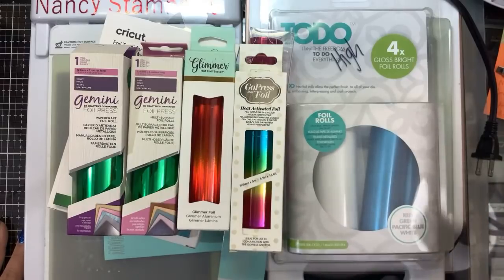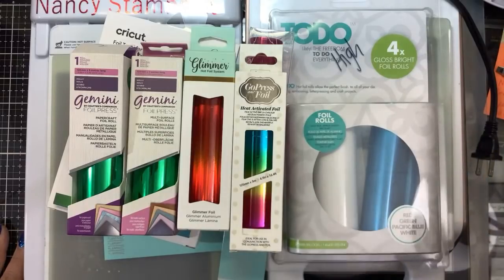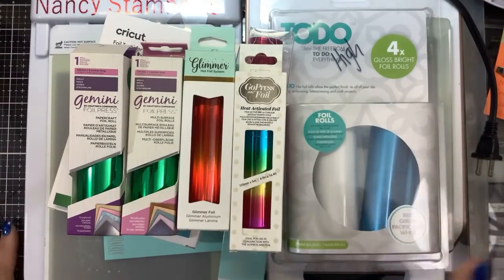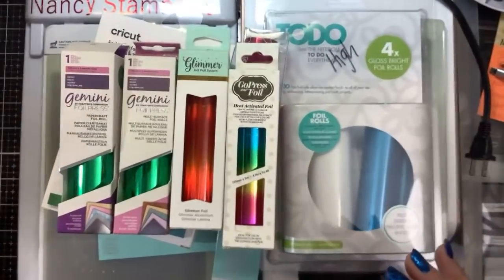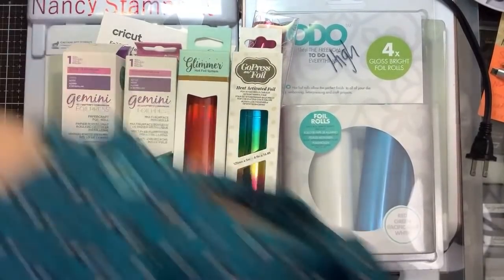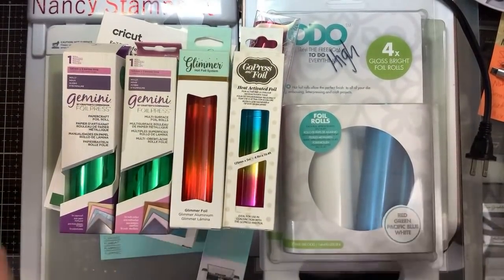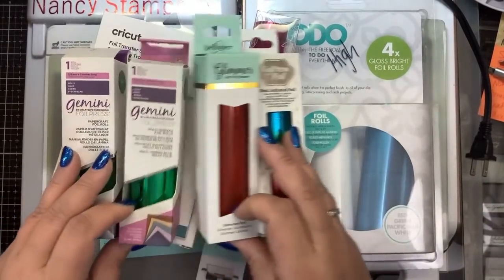Do not confuse the term heat transfer foil. Heat transfer foil is not hot foil, okay? This foil from all of these companies, and I want you to write down what the name of these companies are because I don't want you to make the mistake of buying hot foil or not buying hot foil when you need hot foil. So are you ready to make your list? Okay.